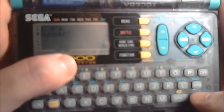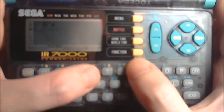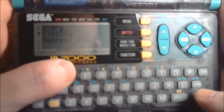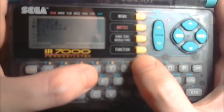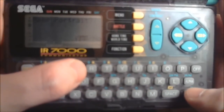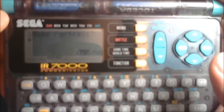Press enter, and then it'll ask you for a phone number. These top keys here also work as number keys when it asks you for a number. So click enter, and then it'll ask you for an address. Then it'll ask you if you want to make a portrait, which is the avatar.